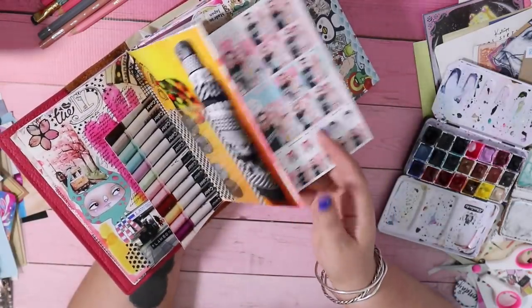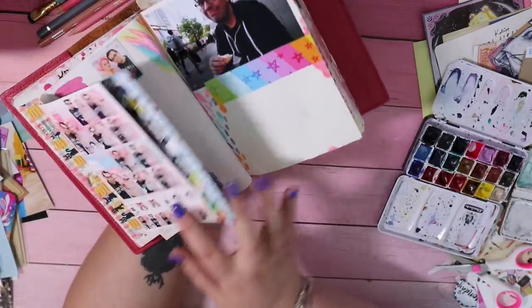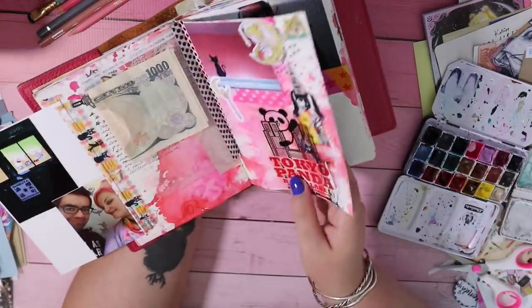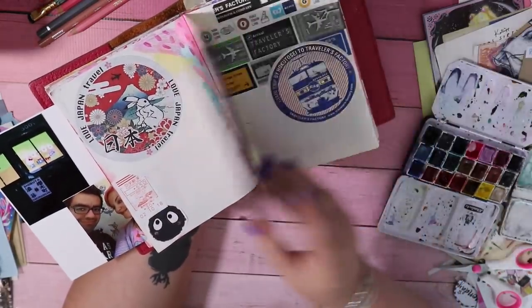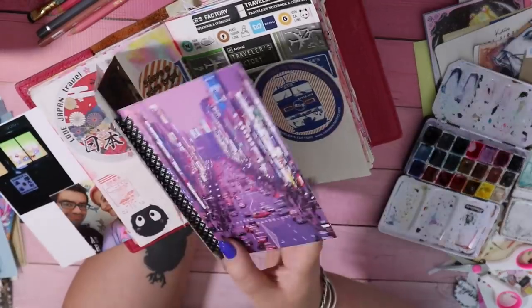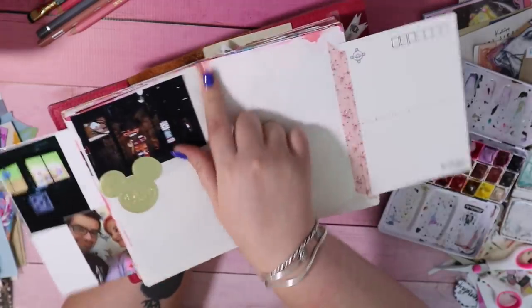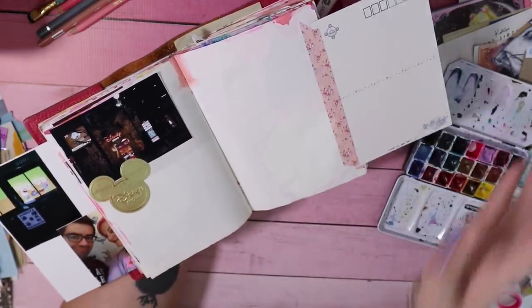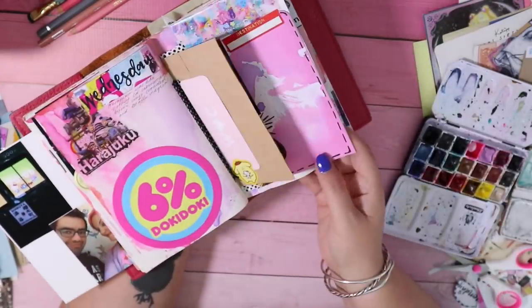Well, you can't see on there, but on the other side there's no bleed through. I've used colored pencils, I've used watercolors, and it's just been fantastic. It's held up to so much abuse. I've had a little bit of bleed through here because the pages got really wet with all the smushing, but I didn't mind a little bit of bleed through.